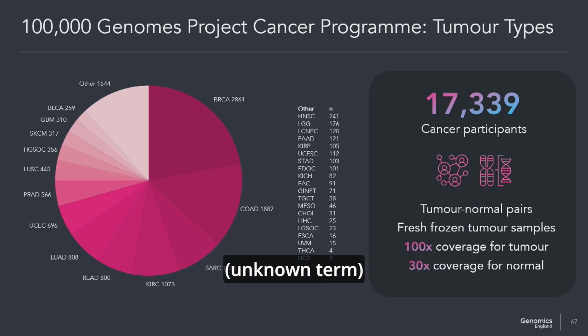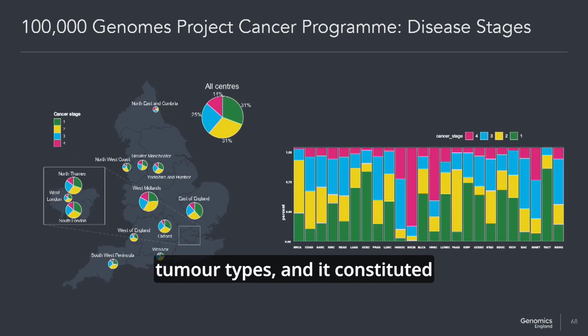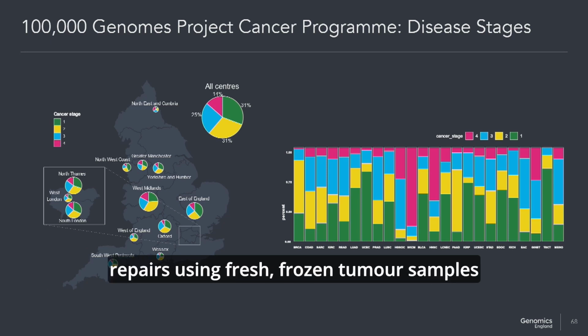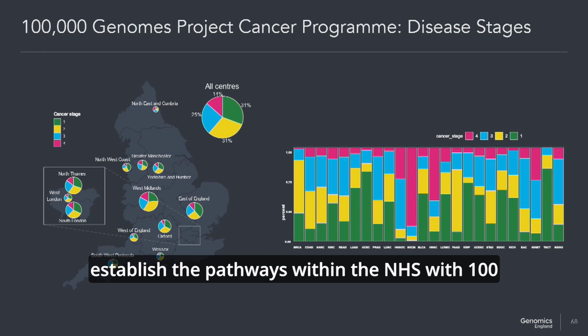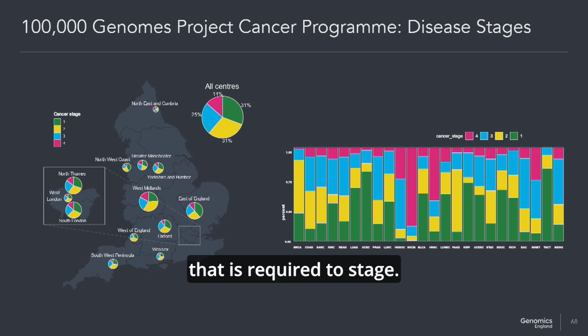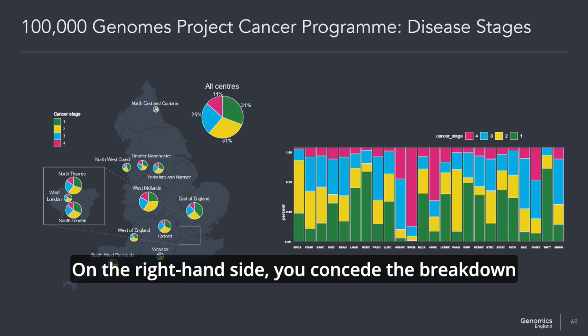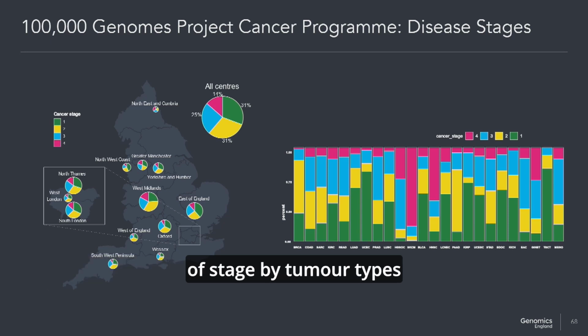And I think importantly, they constituted tumor normal pairs using fresh frozen tumor samples established through pathways within the NHS, with 100-fold coverage for tumor sequencing. And then alongside that, key clinical information that's required is stage, and so this indicates the spread of different stages that were collected from the different genomic medicine centres. And then on the right-hand side, you can see the breakdown of stage by tumour types, where you see that there is variation, but there are certain tumour types such as melanoma and ovarian cancers where there is a higher proportion of stage 4 tumours.